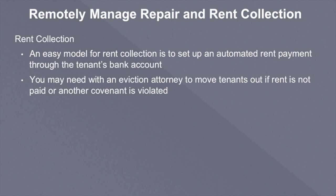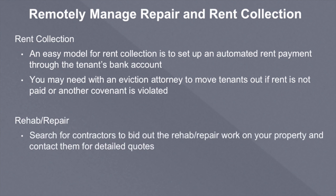So, if they don't pay the rent or some other covenant of the lease is violated, you can use this eviction attorney, okay? Just for the cost of several $100s, it's really, in the overall scheme of things, not that expensive, and hopefully you will never need it, or you'll rarely need it.